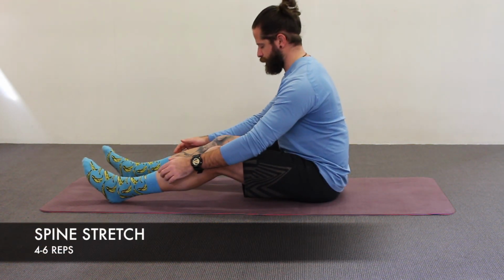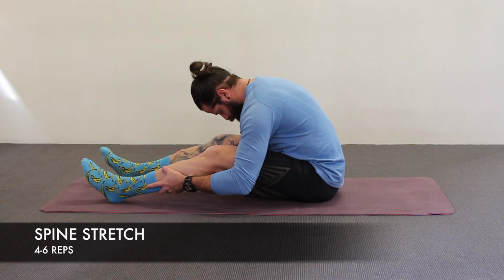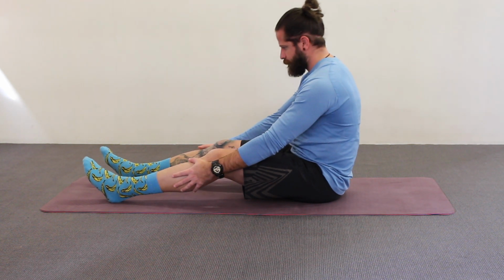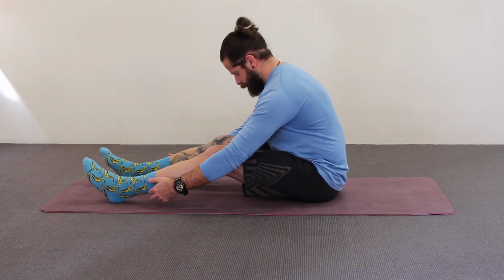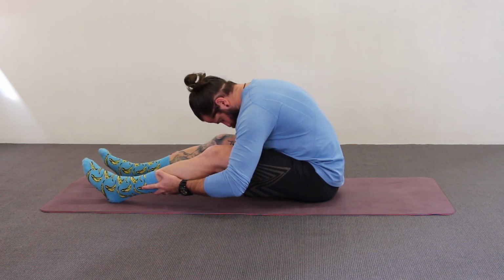Sitting up now for spine stretch, rolling yourself forward, deepening the belly to support that low back. Not being too focused on trying to take your hands too far towards your feet, but more enjoying the raveling and then the unraveling of that spinal column.